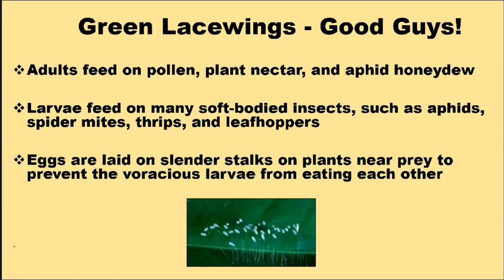So lace wings are really, really good insects. The adults feed on pollen, plant nectar, and aphid honeydew, but it's the larvae that really do a good job because the larvae feed on many, many soft-bodied insects such as aphids and spider mites and thrips and leaf hoppers.